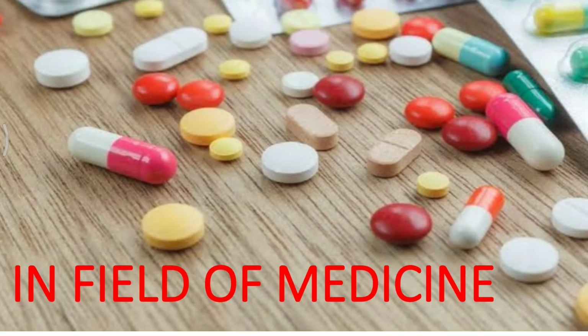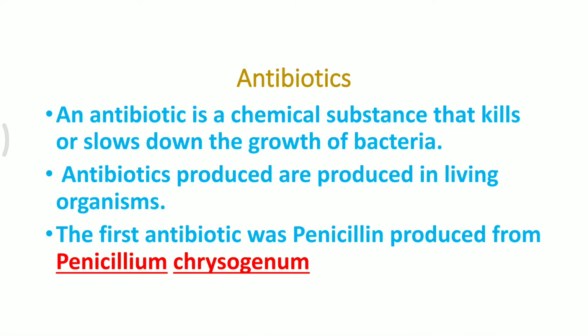Let's look at the various uses of bacteria in the field of medicine. First is the antibiotics. Antibiotics are the chemicals or substances which are released by the bacterium in order to slow down the growth of bacteria or any foreign antigen.